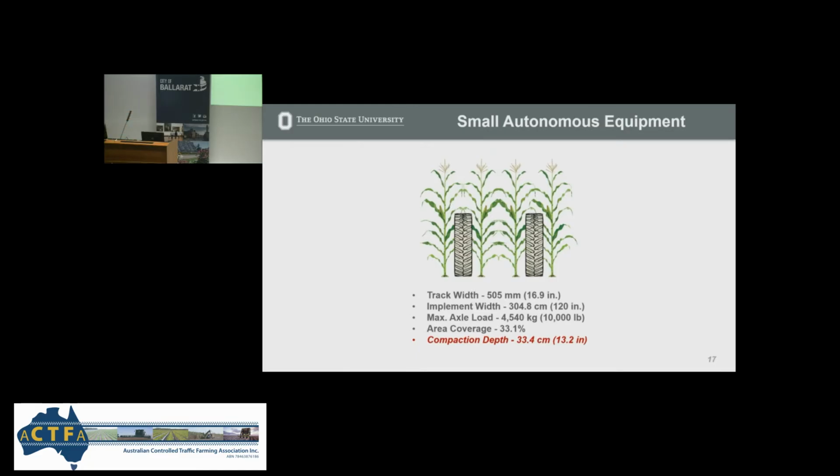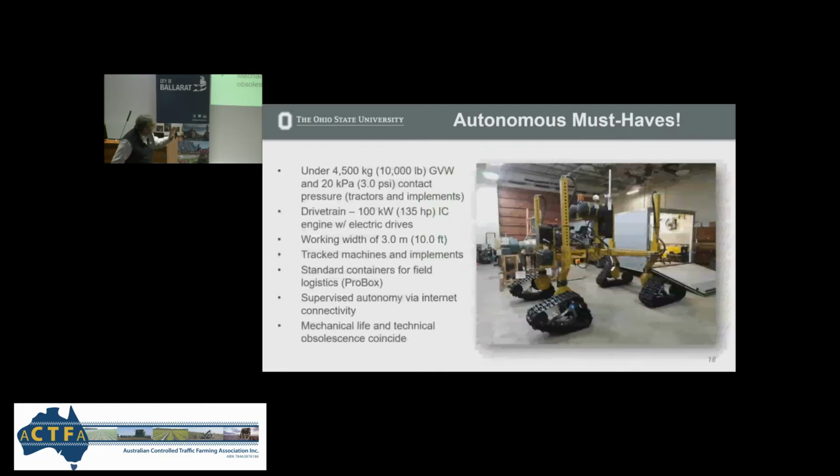And when I look at that compaction depth, okay, I get here about 33 centimeters in terms of the influence into the ground. I think that's what's going to drive the shift towards automation. We're going to go to smaller machines. They're going to be supervised, okay?